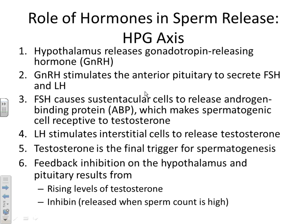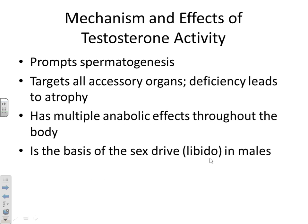The FSH is then going to tell the Sertoli cells, you need to start releasing some of your proteins. That's going to lead to eventually the production of testosterone. The LH is then going to stimulate other cells to secrete testosterone. So technically what we have in men is one real important sex hormone, testosterone. So GnRH stimulates the release of FSH and LH. FSH and LH, even though they work in different regions and on different cells, both lead to the production of testosterone. Once we get testosterone, then we start to trigger spermatogenesis, so sperm is produced.